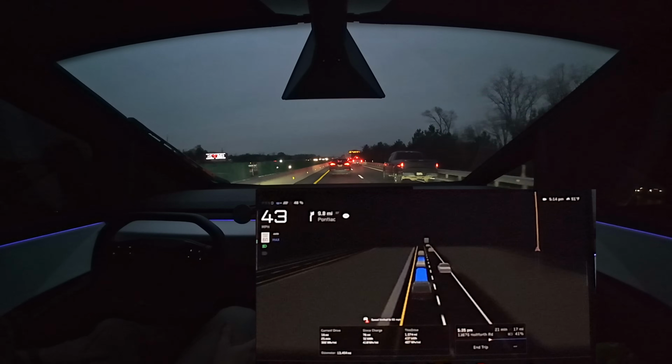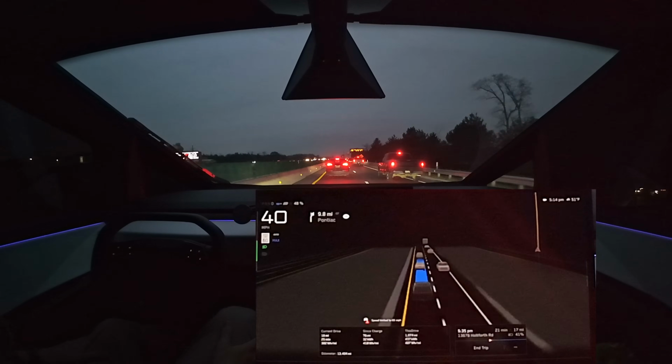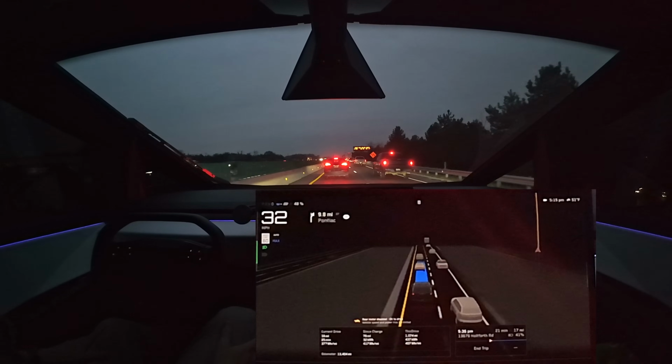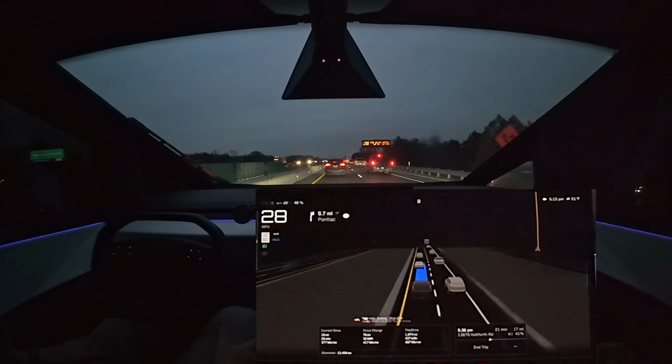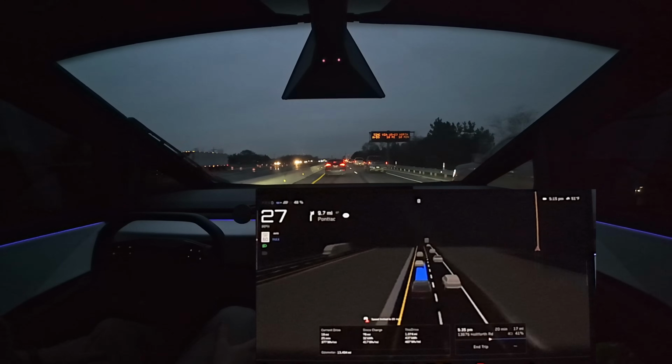But seems everything is still flowing. Yeah, I think these guys are slowing down. There we go. Cybertruck keeping a nice distance. Braking is absolutely perfect. Not too hard, not late in any sense. So really glad to see that.